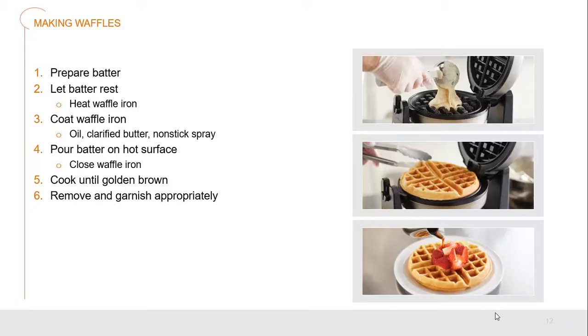You're going to coat the waffle iron with a little bit of oil or clarified butter or nonstick spray, and then pour the batter onto the hot surface right in the center. Then close the waffle iron down and cook it until it's golden brown. Normally it only takes maybe 1.5 to 2 minutes. Then remove it and garnish it with maybe some strawberries. Some syrup is always very popular too.